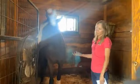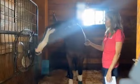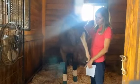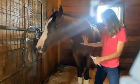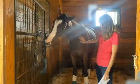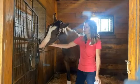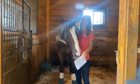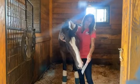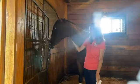And it's very easy to have surgery, which is what she did yesterday. She went over to Haggard, and Dr. Warner there performed surgery to remove the P1 chip out of her ankle. Now she's going to be on stall rest for about 2 to 3 weeks with some hand walking. Then she'll eventually graduate to going out to our round pens out there, and she'll be over to the training side probably within 2.5 to 3 months.